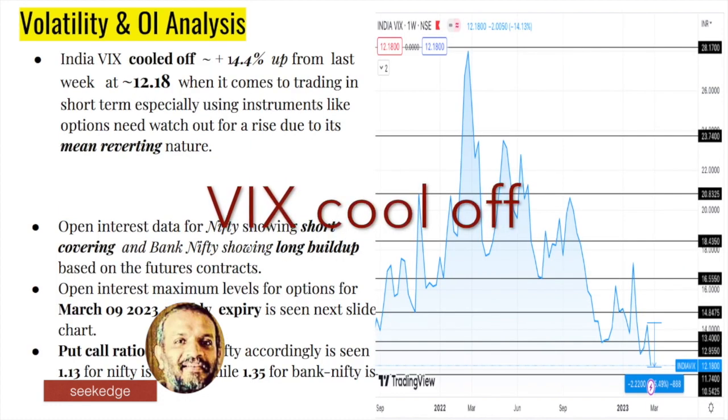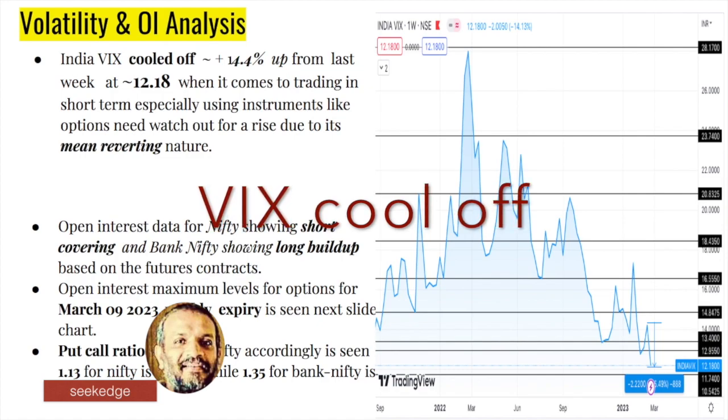Keep a note of all this, and we'll summarize all of this at the end. Now volatility, we already measured some amount of volatility in the Bollinger Bands. Now India VIX is another tool to measure. A 14.4% down movement means it's cooled off. VIX has cooled off.